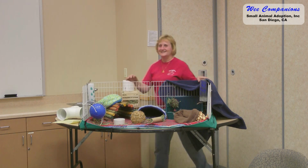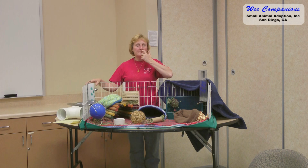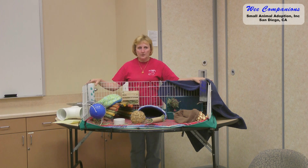Yes? The hay balls you have there are much too small for my boys and the amount they eat. And I end up putting it in a bowl, which then they take all over, which once it gets dirty, they won't eat it and I throw it away. But that's a very good point.